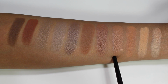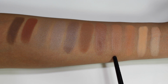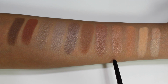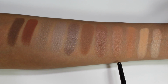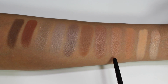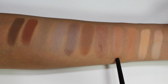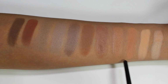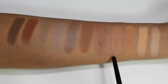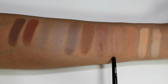Then next to that we have Purely Naked, which has a little bit of shimmer to it. It's not noticeable, but if I move my arm, you'll see the shimmer flecks kind of reflect the light. This one is not my favorite. It's a little bit powdery. These flecks cause it to be powdery, but if you see, it's more of a neutral brown beige than Creme Brulee, which has more of a peachy orangey undertone. Purely Naked is what I would describe as a blend-in crease shade for medium skin tone again.